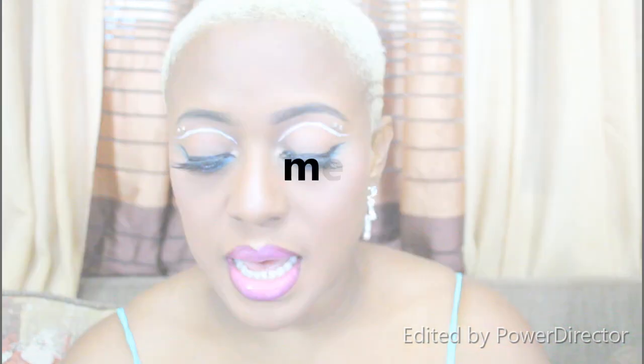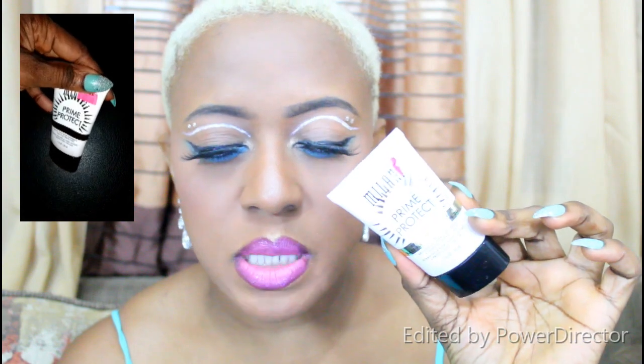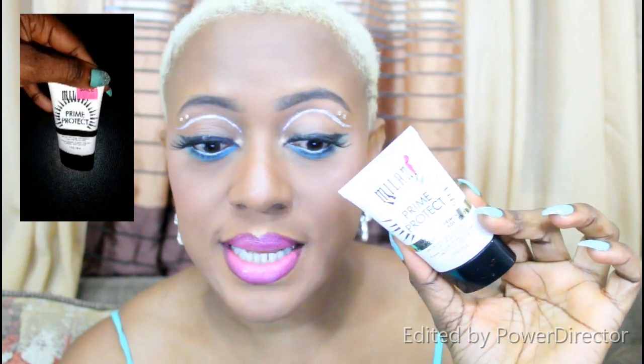So the first things would be the primers. And the first primer I'm going to be talking about tonight would be the Milani Protect Primer. And this primer to me works so good on oily skin. You could use it on dry skin too, because it doesn't dry out the skin. Because sometimes you would find when you use some primers, they tend to have your skin dry and then your makeup looks cakey.